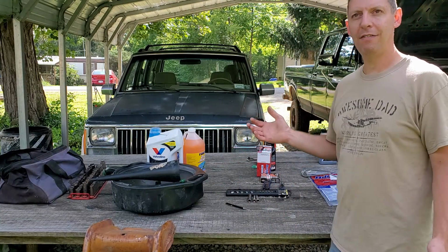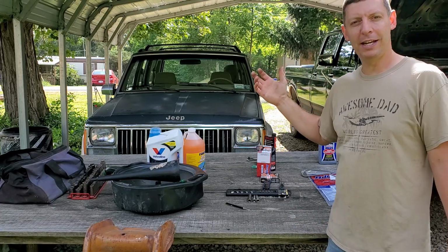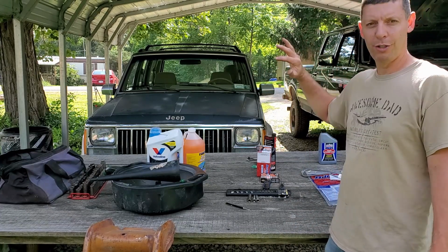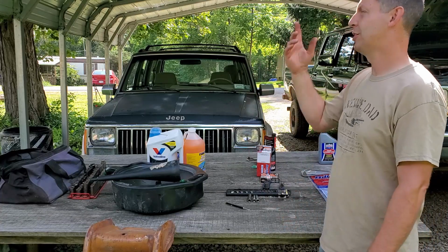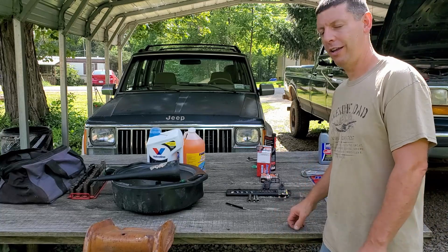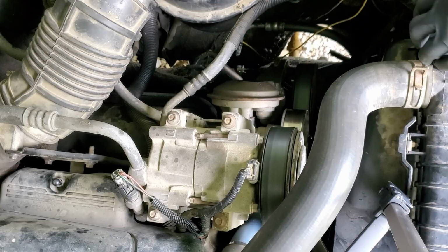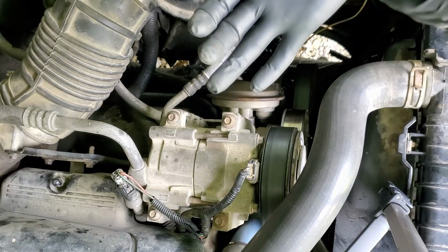I got the day off and it's a beautiful day, not too hot, and I'm not a shade tree mechanic anymore. I'm a carport shade mechanic, I guess, which is under the shade tree.